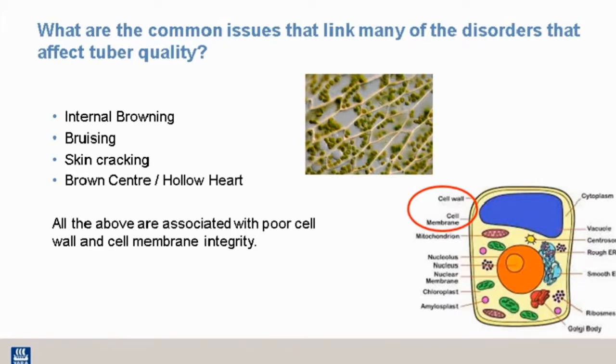There's a diagram there where, when we're talking about the cell wall, it is almost the skeleton of the plant cell. They're unique to plant cells. Then you have the cell membrane just on the inner side of that cell wall. Really, that cell membrane and cell wall keep the rigidity of the tuber and the plant, and also allow water or nutrients or products of the various reactions going on within the cell to come in and out of that cell and then be moved around the plant. So it's really important that we think about how we create a really good quality cell wall and cell membrane.